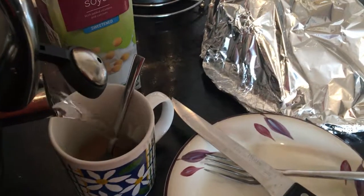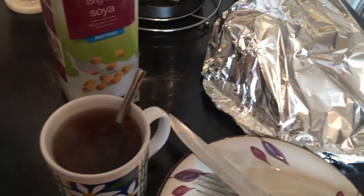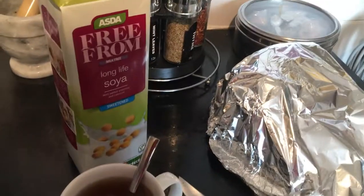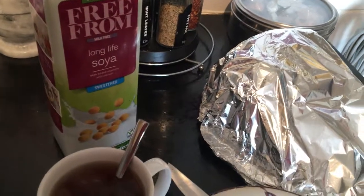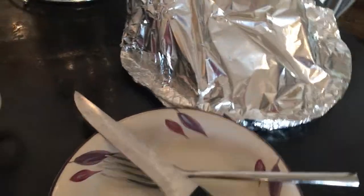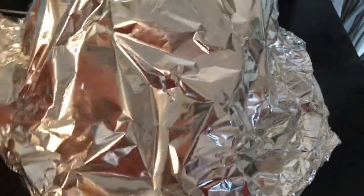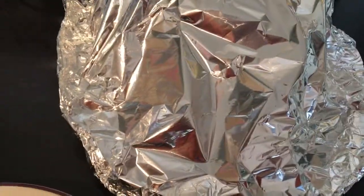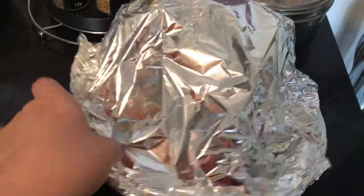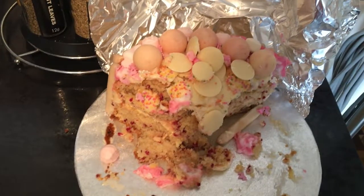So breakfast this morning is just a cup of tea, as always. Everyone knows I'm a massive tea drinker, with soy milk in because I don't have dairy. And then for my actual food, I am going to be having a leftover slice of cake. And this cake is shockingly unhealthy. It's really bad. Just look at that cake.